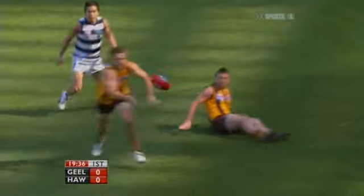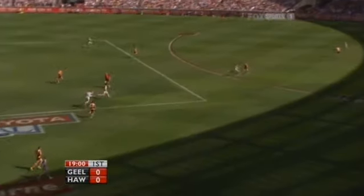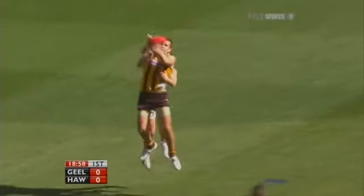To Cameron Wing. Bartel, 36 possessions last time these teams played. Kicks inside the forward 50. Off hands. First fitness test is passed. Hodge, left footer, and now delivers low. Won't go all the way there.